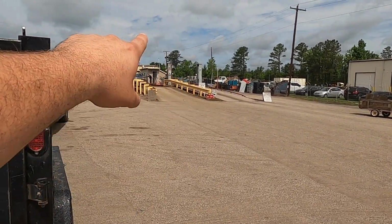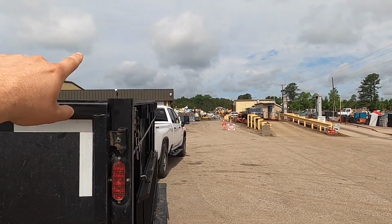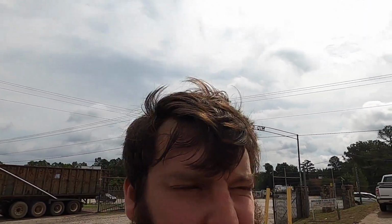Usually I go on this scale first. You can see Landon up there, but I'm actually gonna take it inside this building first, take all these wires in so I can just dump the rest of the stuff back there. So I'll see if they let me record in there. I don't know how they'll feel about that.